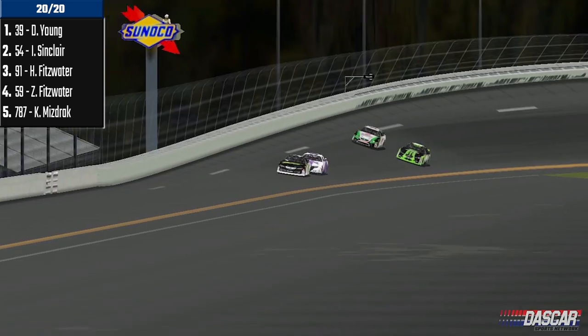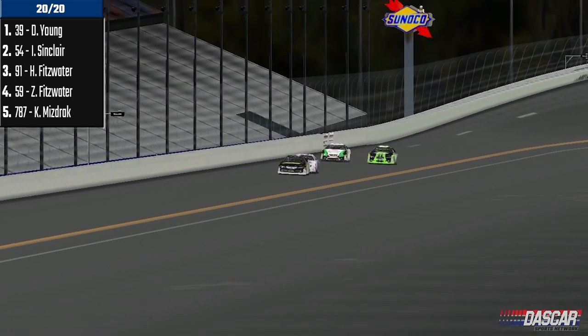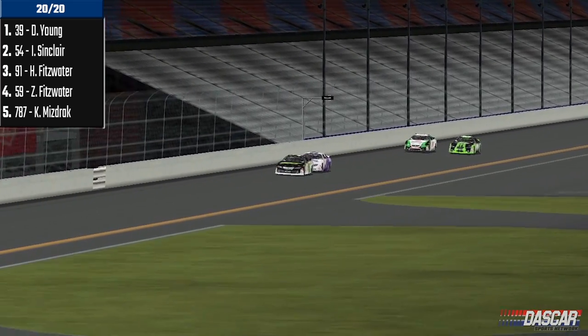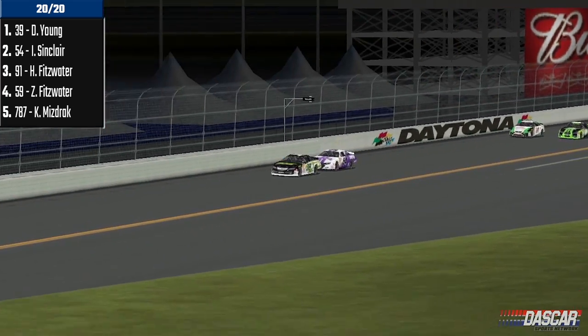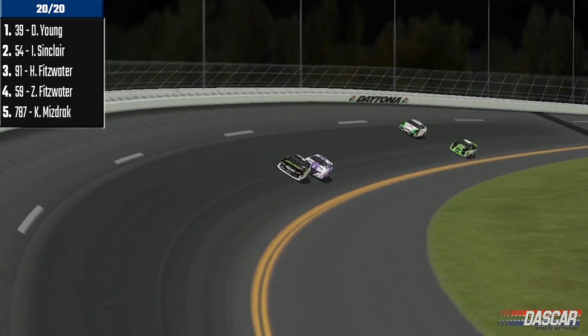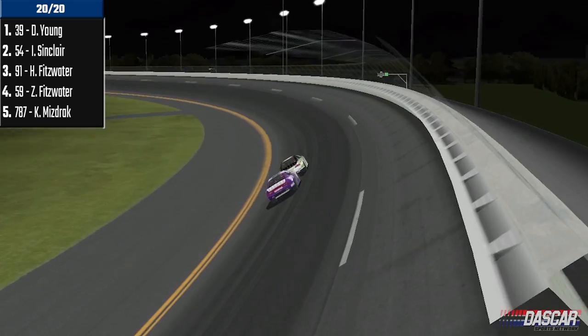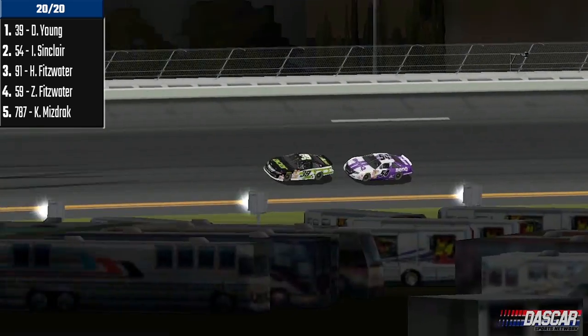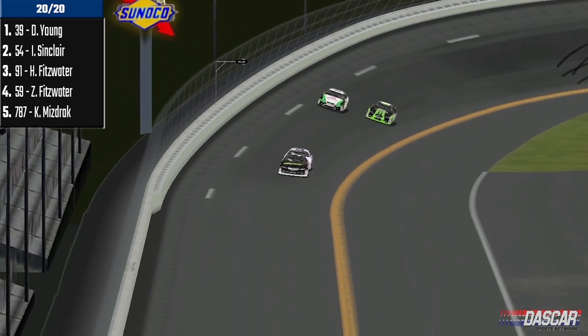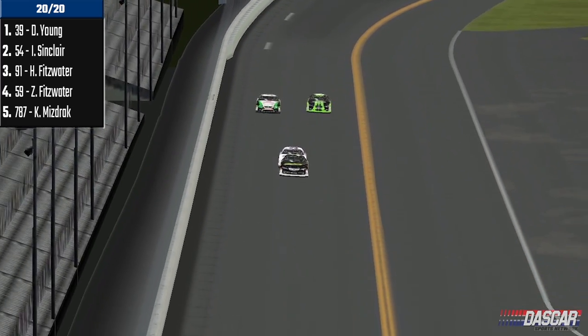Final time through turn 2. Down the back stretch, Sinclair is right on the back bumper. If he can get enough momentum, he will be able to pass Dillon Young. He just has to find his marks. Coming through the final 2 corners, the Fitzwaters have lost this main pack. It's now a 2-car battle. Coming to the line, Dillon Young out front. Will Sinclair make a move? He's stuck to the bottom.